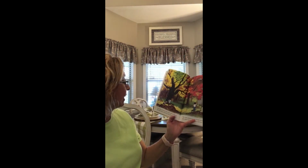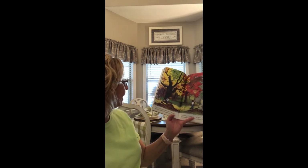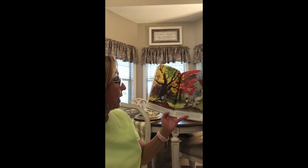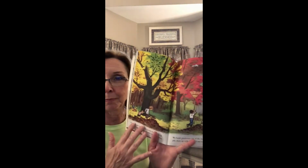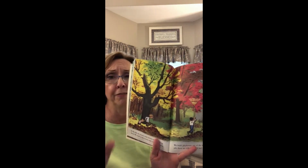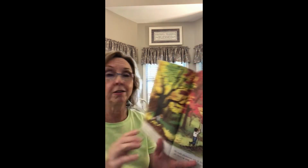In the fall, the leaves come down and we play in them, and we walk in the leaves and we roll in the leaves. We build playhouses out of the leaves, and then we pile them up with our rakes and we have a bonfire. And if you know anything about piling up leaves, my dogs, I have 2 golden retrievers, they love to jump in the leaves. See how pretty those are? So this is fall.